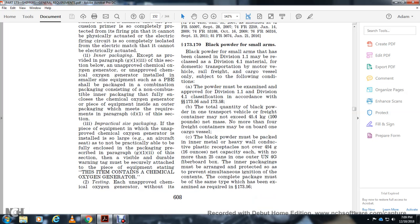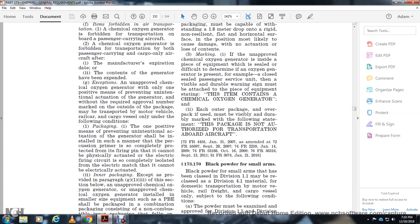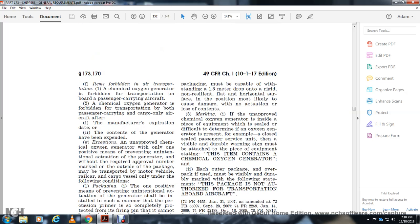Impractical size of the packaging. If the piece of the equipment with the unapproved chemical oxygen generator is installed in a large aircraft and is not practical to be fully enclosed in the packaging prescribed in paragraph G12 of this section, a visible and durable warning tag must be securely attached to the piece of the equipment, stating the items contained with the chemical oxygen generator. Testing: the unapproved chemical oxygen generator without its packaging must be capable of withstanding a 1/8 meter drop onto a rigid, non-resilient, flat horizontal surface in a position likely to cause damage, without actuation. Marking 1.